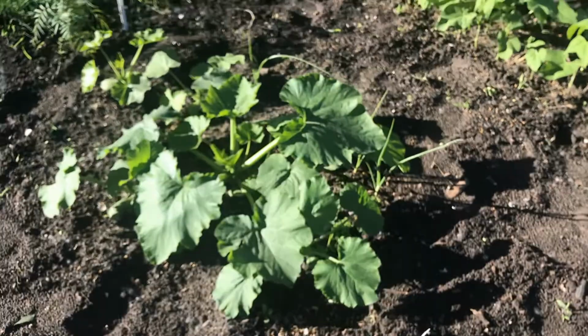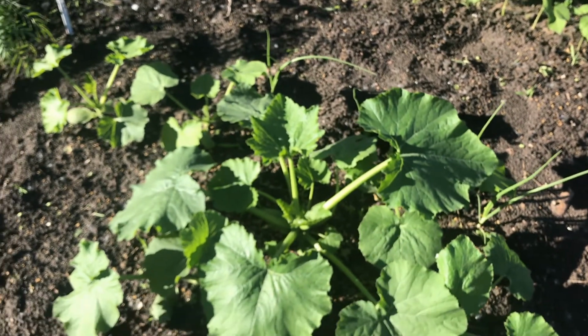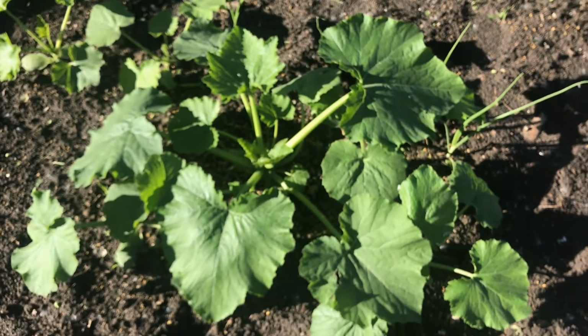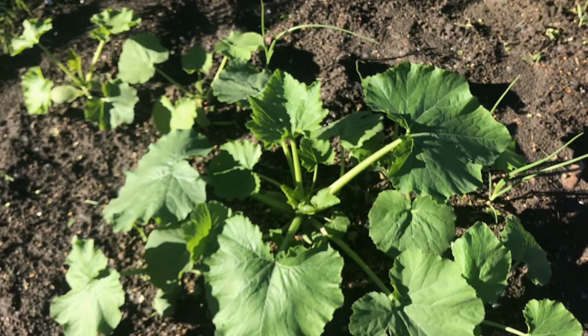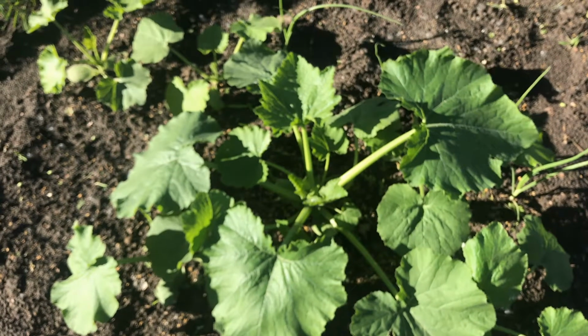And then zucchini, I did thin out a little bit since the last time I took a video because there was just way too many plants. You really only need 1 or 2, I probably got still 3 or 4 here, zucchini plants because we like zucchini, but you really don't need a whole lot of zucchini because it produces a lot even from one plant.